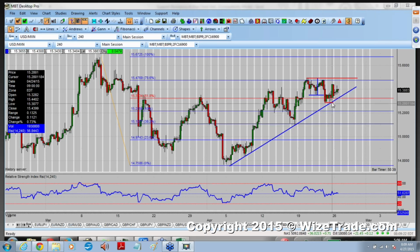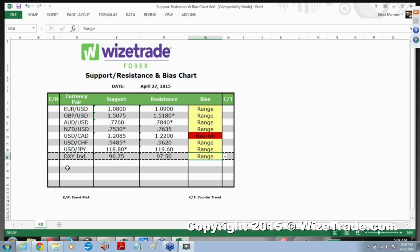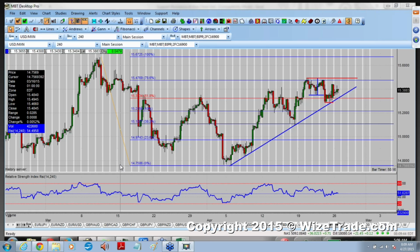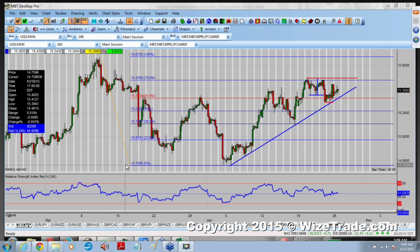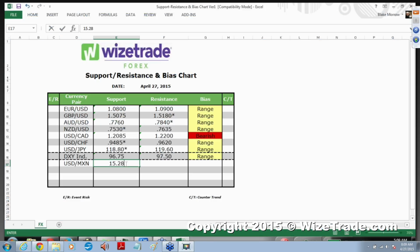I think this support here, 1528, and then resistance at 1550. Because if we break through 1528, for those of you that trade the peso, which isn't a lot of people, but 1528, and then big resistance is at 1550. We are in a range environment, but man, we're getting close to breaking out to the upside.